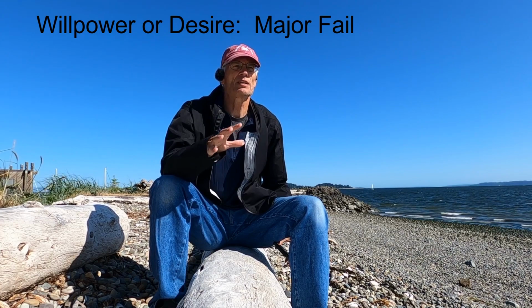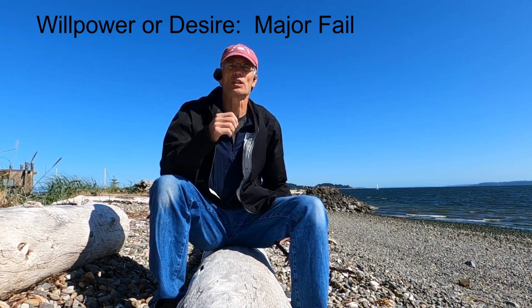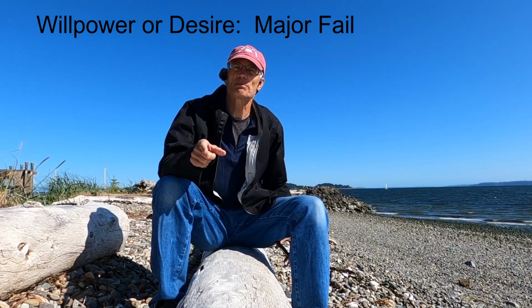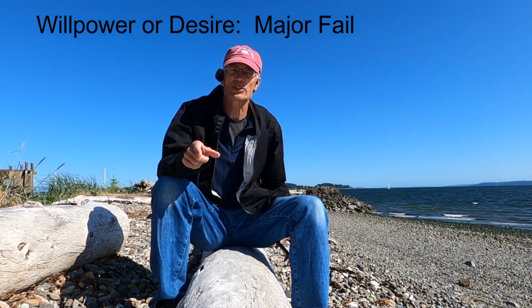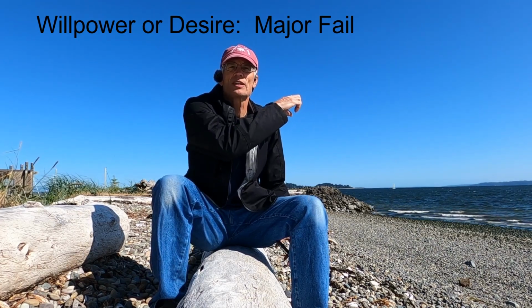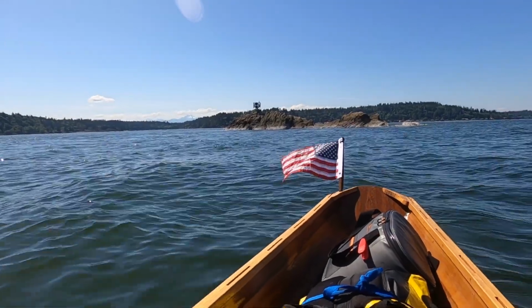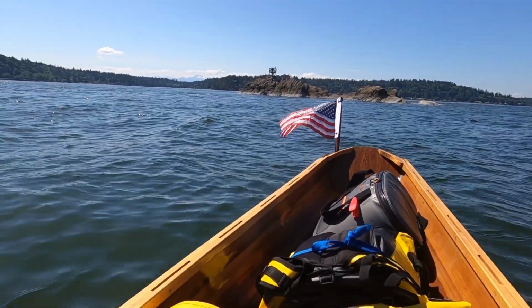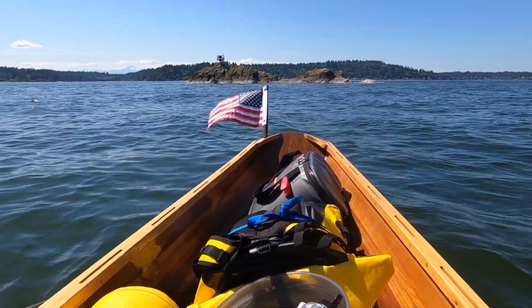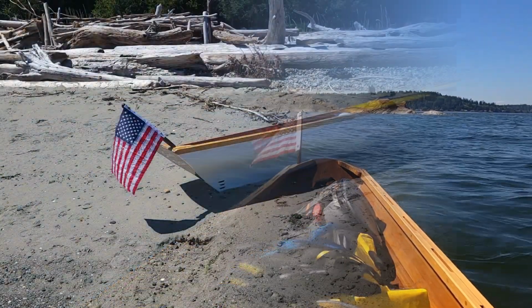I think ultimately my inability to finish this event was due to a lack of willpower. I quit at Fay Bainbridge State Park and then rode 10 miles back here over 3 hours. And to roll forward up past Kingston and up to Hansville would have only been like a 5-hour row. Doing this trip the way I did it as a camping trip was a mistake. My advice would be, if you're going to do this, go all in and do it in one go. Ignore the tides and just keep rowing.